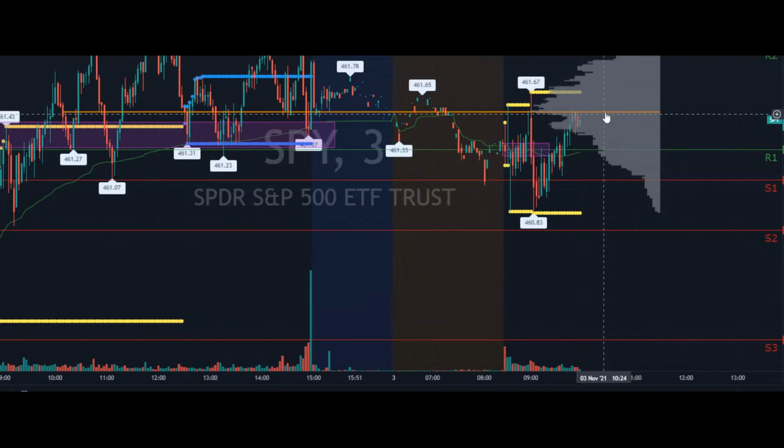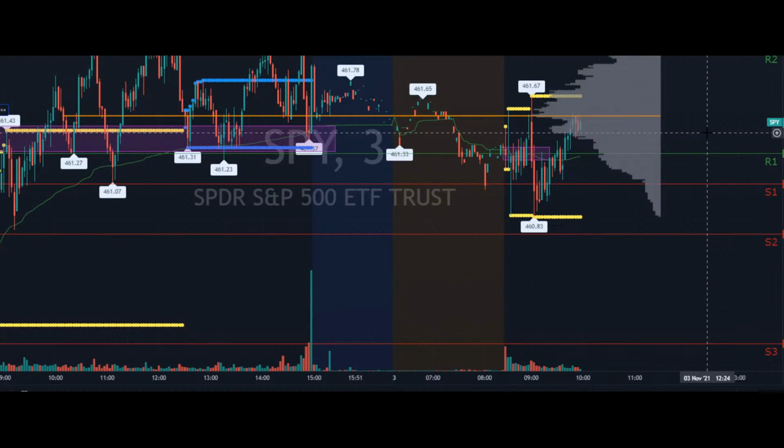Anyway, 461.48. Not really much moving. Take your profits from trading, invest them in real estate. There you go.